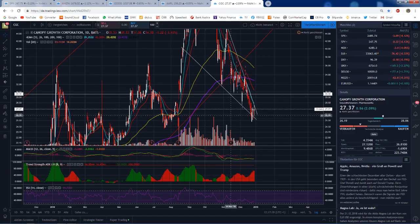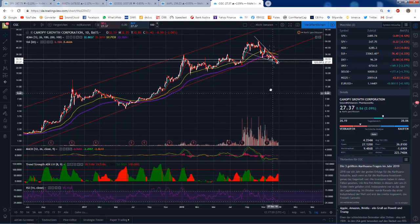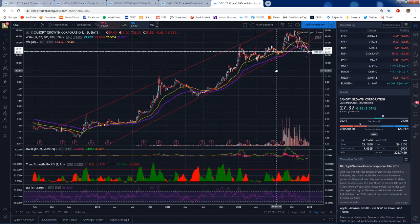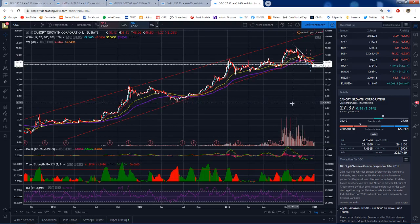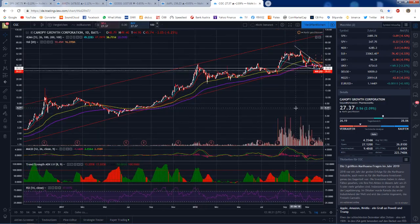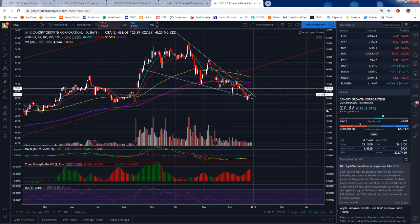Yeah. So, finishing with CGC. This is interesting. There are a few signs I'd like to point out, and that is first, the channel we've seen for a couple of years, and it has been broken to the downside. The trend line, we only had 3 touches, so it's not too established. You can see one here, and one here, until it now broke bearish. But, and that's a big but, it broke bearish in a trend reversal pattern.